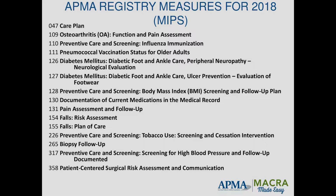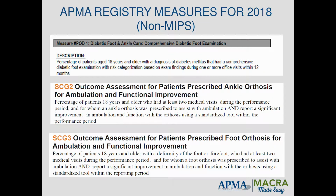And these are the non-MIPS measures that we have in the APMA registry. So you see the first one is the diabetic foot and ankle care, the comprehensive diabetic foot exam. That's a non-MIPS measure. We'd love to get the data on that measure. We don't recommend that you use it to report to MIPS, but we want to collect this data because the other component of the registry is to collect data and use that data.